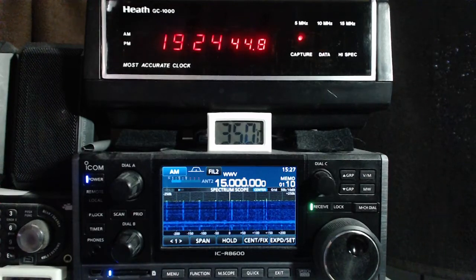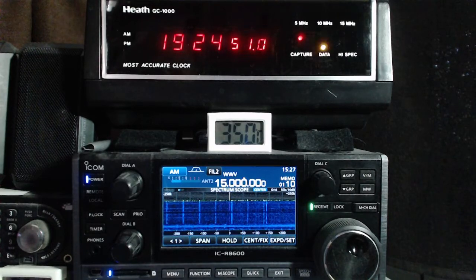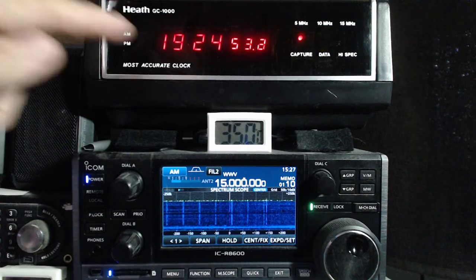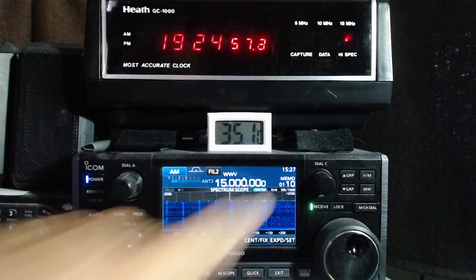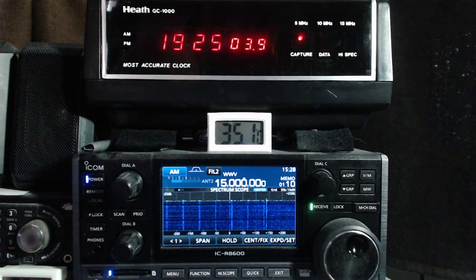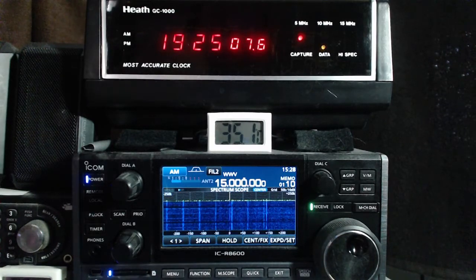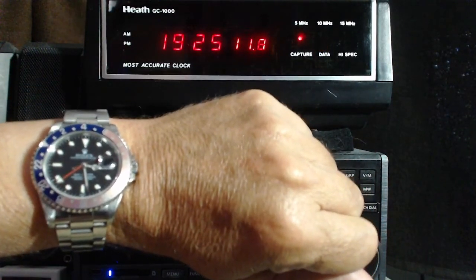I have noticed a little bit of weirdness the last few weeks with my Heathkit Most Accurate Clock. As you can see, it's just coming up on 19:25, and yet the radio there, which syncs to the NTP server, is showing 28 minutes, and it agrees with the clock on my computer and with my watch.